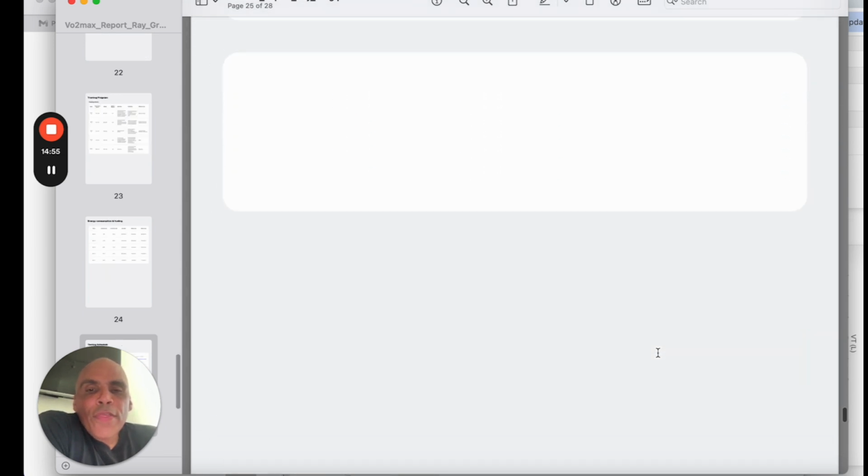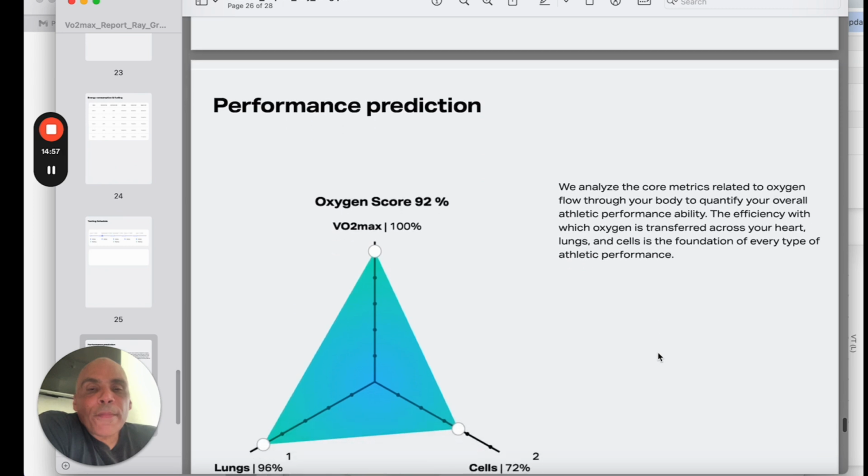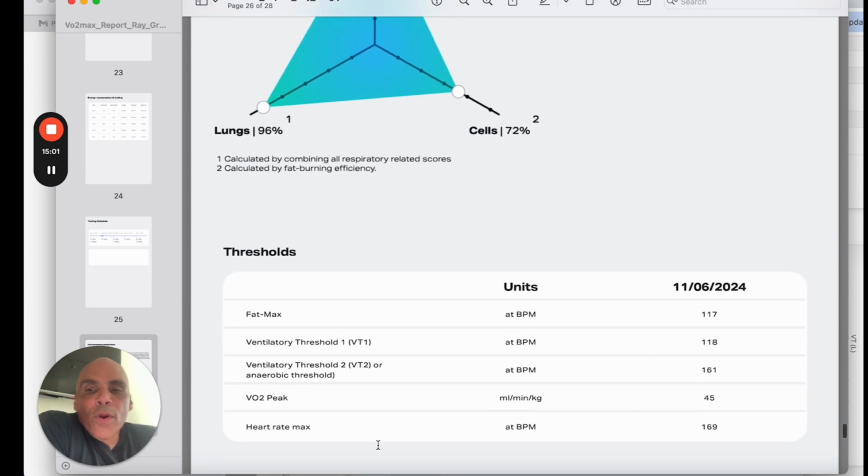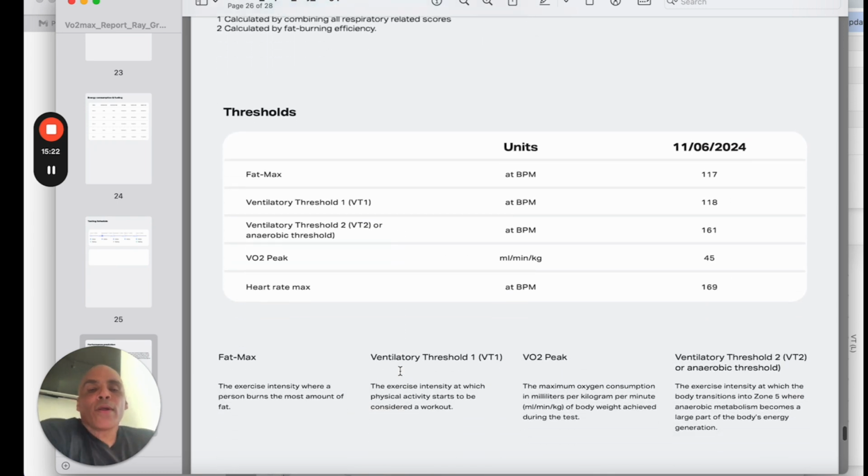Then as I move down further, of course, you're going to get your VO2 peak. That's your VO2max right here for this particular day. His was 45 milliliters per minute per kilogram. Your heart rate max, as you saw in the other report, and some aerobic threshold numbers here, your VT1 and VT2.